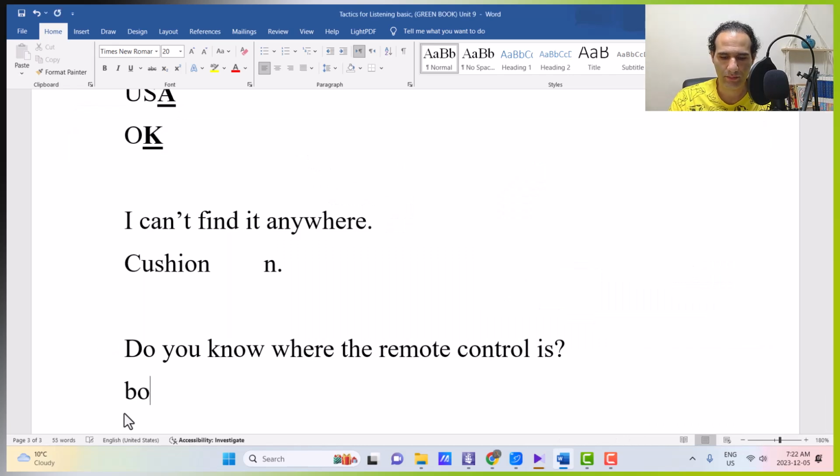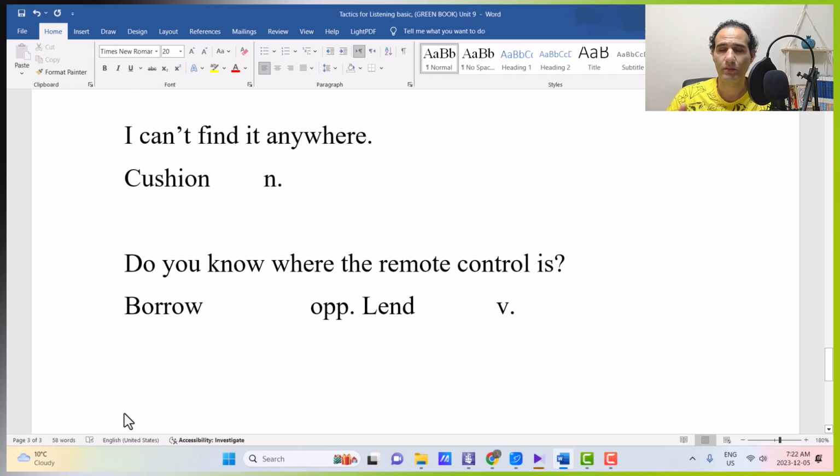And you know that borrow is the opposite of lend, reciprocal verbs. Someone borrows something from someone and the other one lends it.